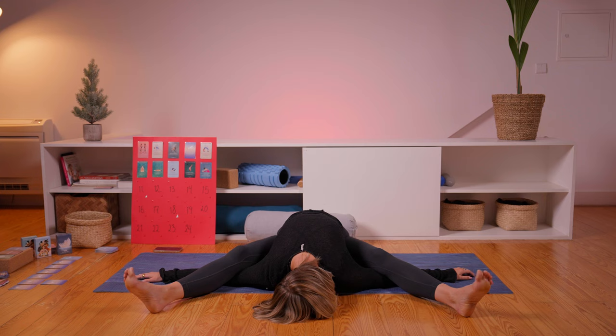So find your edge, don't go too far, but also not be too comfortable, right? We want to have something working on our fascia, something stretching, but we don't want to pull something too far, right?